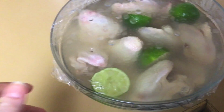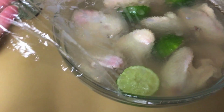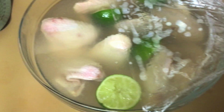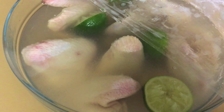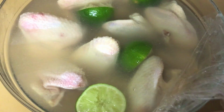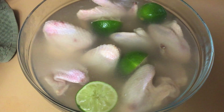These were in the freezer, and I took them out yesterday and put them in a bowl of water, well, it's a bowl of brine, really. I put salt, pepper, garlic powder, and lime juice of 2 limes, and then I just threw the lime bits in there just to make the flavor go through them. It didn't tell me to do this, but I did it anyway, because I like marinating my meat or making a brine or whatever.